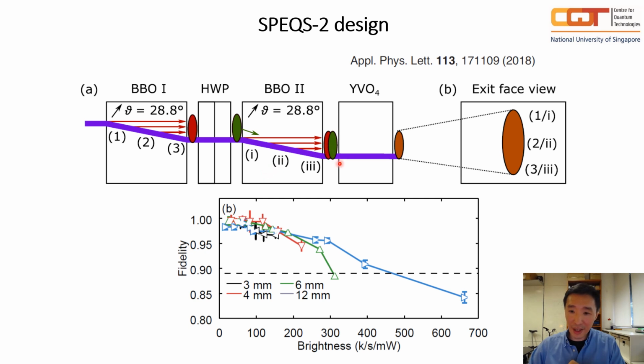And when you have done that, your spatial mode overlap would be very good, so that after some temporal compensation, no matter where you look on this joint ellipse, you will get very high quality entanglement. And so just by controlling the size of the pinhole, you can actually get a pretty good entangled photon state.